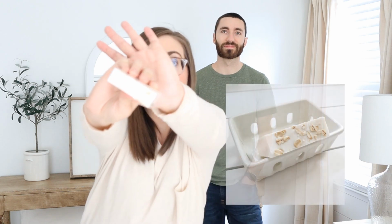We also got some soaps from that same company. So again, vegan, all natural, great for sensitive skin and dry skin, especially as we're moving into these winter months where, depending on where you live, you are experiencing dry skin. So this is an Oatmeal Bar of Soap.